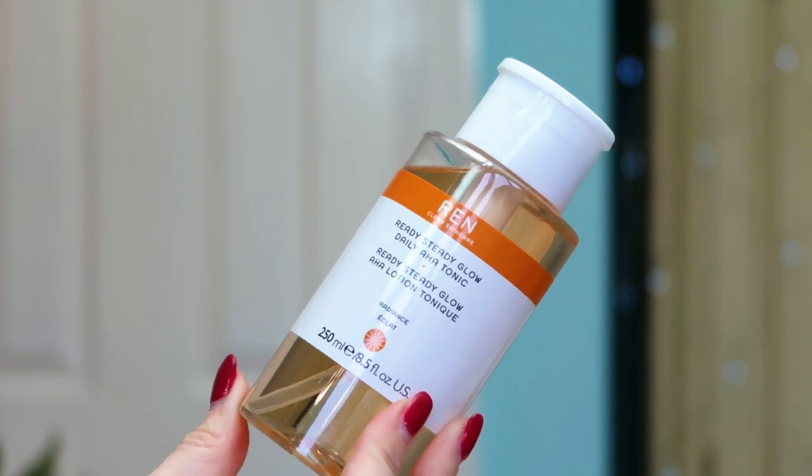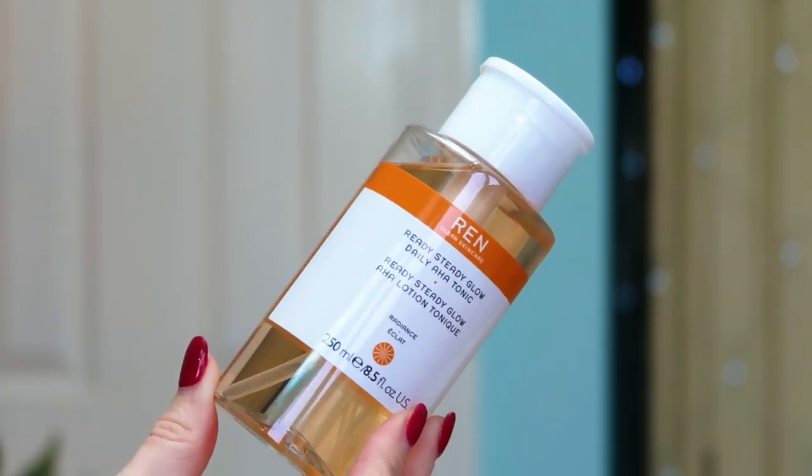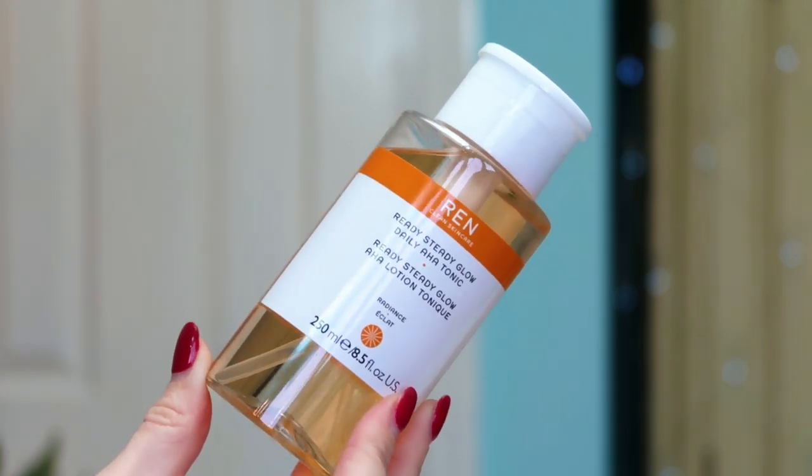I also got a top up of my very, very trusty AHA lotion. It's the Daily Tonic. It's basically a toner and an exfoliator in one. It's one of those cult products that everybody who uses it is like, oh my gosh, it's so good, because it just gives your skin an even better and deeper clean when you're doing your nightly skincare. Now, I wouldn't recommend using it twice a day. Once a day for me is enough, but it's one of those products I never let myself run out of.